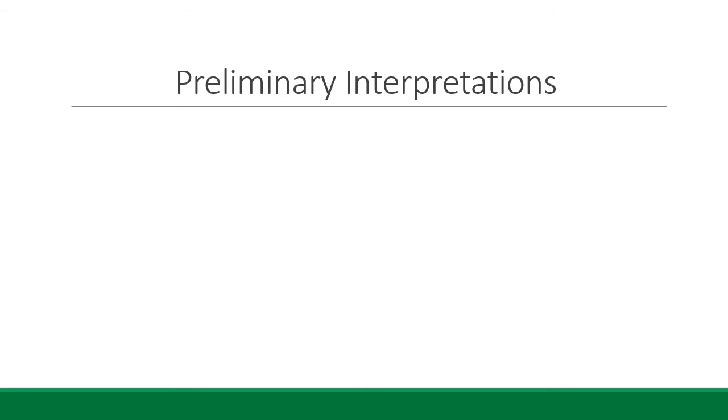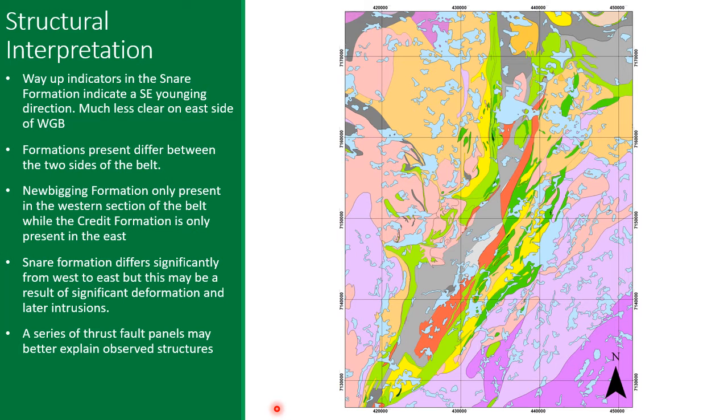So, for some preliminary interpretations of the current progress. One of the goals of this project was to see if the volcanic rocks of the Winter Lake Greenstone Belt support the synclinal interpretation of this belt. And given current observations, I would say the answer to this is no, they do not.